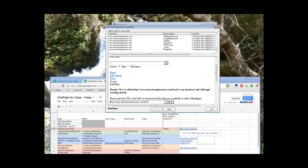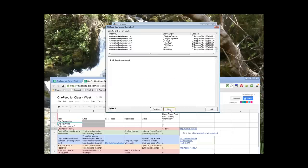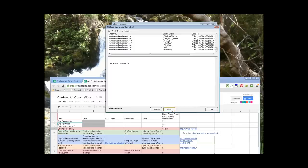What it's done is it's brought up a window at the bottom of all of the places that it's submitted to, and as you go through, it's showing you that your feeds were submitted. It takes a little screenshot of each of the final submissions. Once in a while there are a couple that don't get submitted, and that's just the way it goes with automated stuff. But I've been really happy with it.